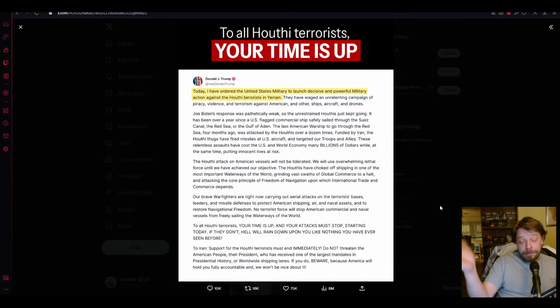Yeah, and this 47 sorties of F-18s flying all over Yemen to destroy Houthi infrastructure has occurred. To Iran, this is the part that unsettles me.